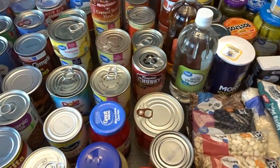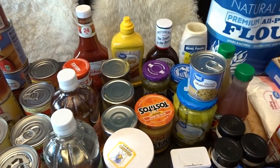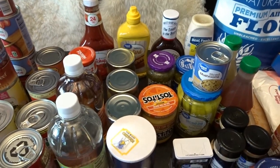You can have those ready to go. Then the next category over here are condiments. I love condiments. My fridge is full of them. I like all the different flavors, but I don't keep them all in stock.